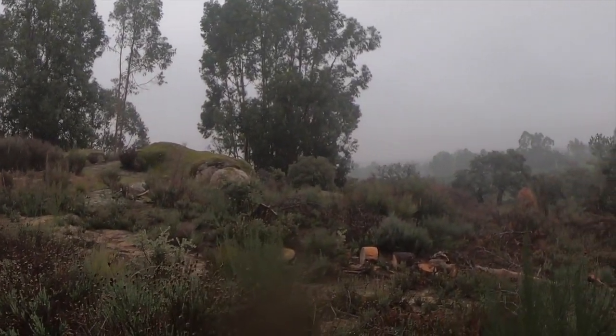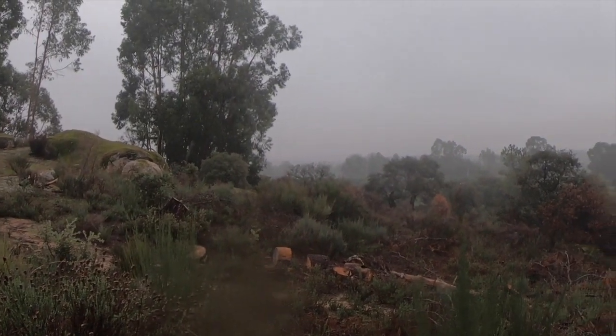This wood still needs to be picked up over here. I tried to lift some of those, they're very heavy.